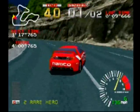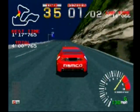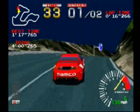Let's see if I can drift all the way around this. Yep, there we go. And if you stay in your drift for too long, obviously you're gonna lose some speed.